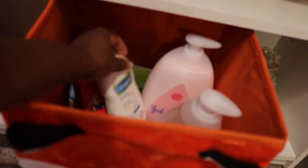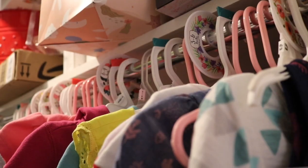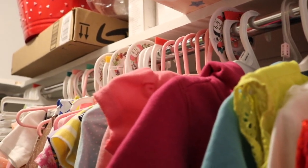And then I put all of her baby bathing stuff inside of this little fox bin. These things may change once she gets here and I'm trying to figure out the functionality of it. Actually, I may make some adjustments, but for right now, it's just better to have everything stored in one spot. And as you can see, those little closet dividers came in handy. I really did go through and sort everything.